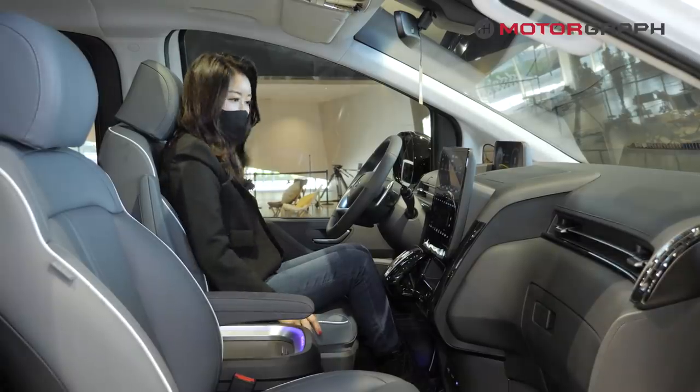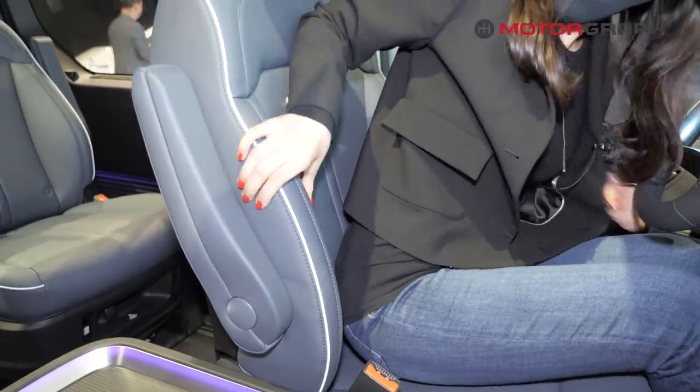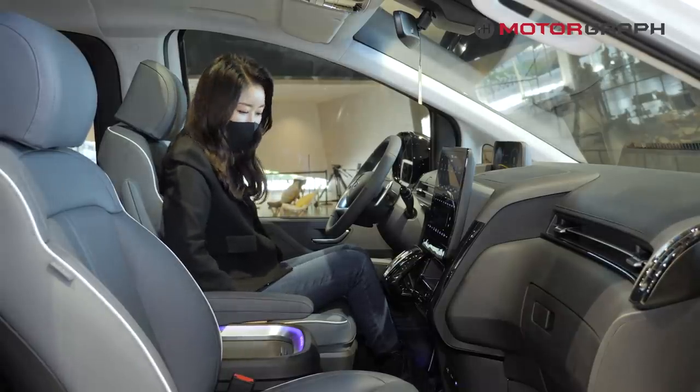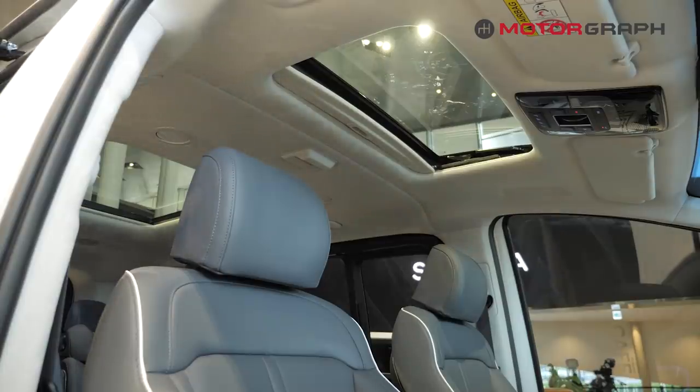And for the driver's seat, the armrest can be adjusted, and as for the comfort level, it's quite hard and rigid. You don't have that much cushion in the seats. As for the headrest, I think that it's quite comfortable, that you have the good support.